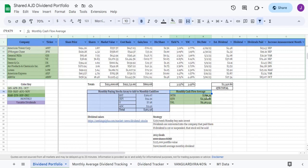This averages my estimated payments of stock for each month. And the reason I have to smooth it out is because in the first and second months of the quarter I receive less, about 500 for January, 500 for February, and March I'm scheduled to get over $1,000. So what I do is I divide that by 3 and I get a monthly cash flow average.